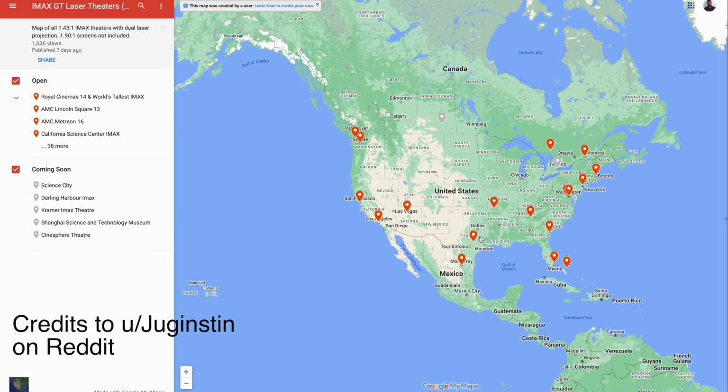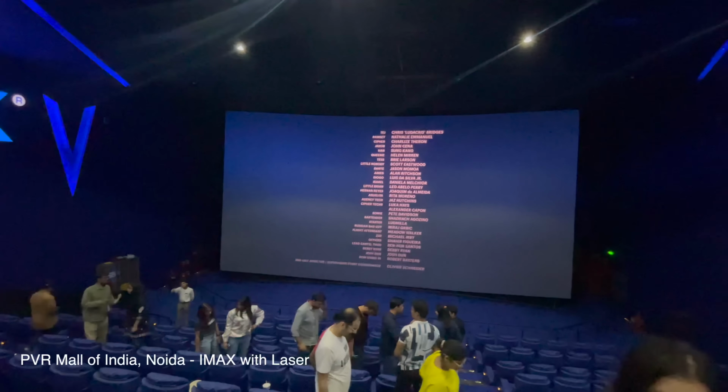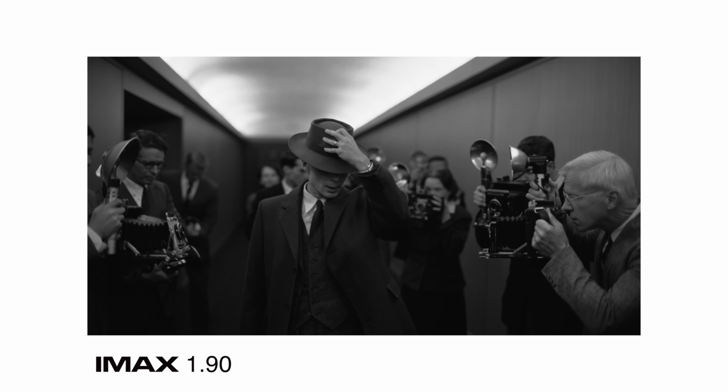So apart from this, what if you don't even have one of these theaters in your city or in your country? Well, the next best option would be to watch this in digital IMAX, which are like a multiplex style IMAX. These are slightly smaller than the IMAXs I mentioned before, but they have a bigger aspect ratio than your traditional theaters, so you will still be able to see more image. Not as big as 1.43, but a shorter image at 1.9. So it's going to switch between 2.2 and 1.9, which is still a fair deal. I mean, it's still the best option you can have.